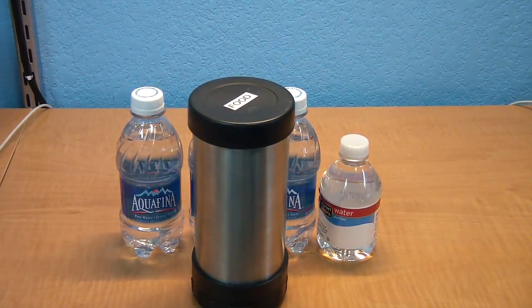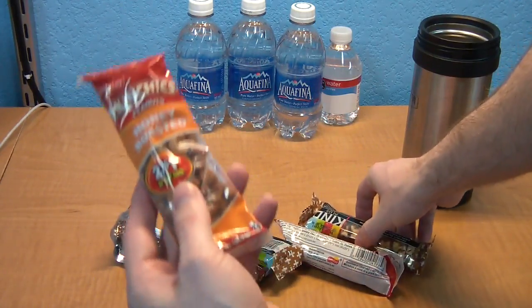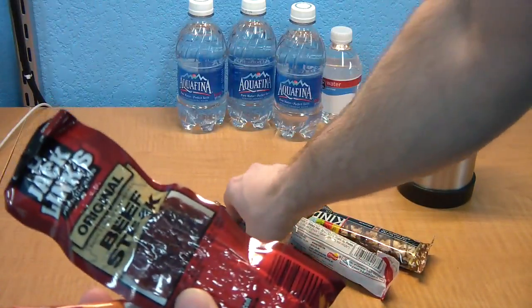I also carry 4 bottles of water and a container of food. The food is mostly things that would be high in protein and have a decently long shelf life. I do replace this food every 6 months.